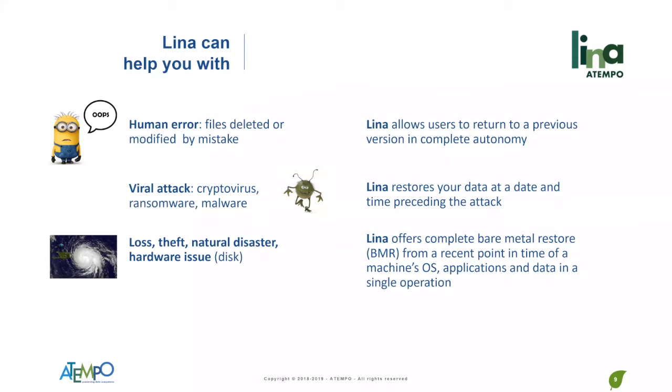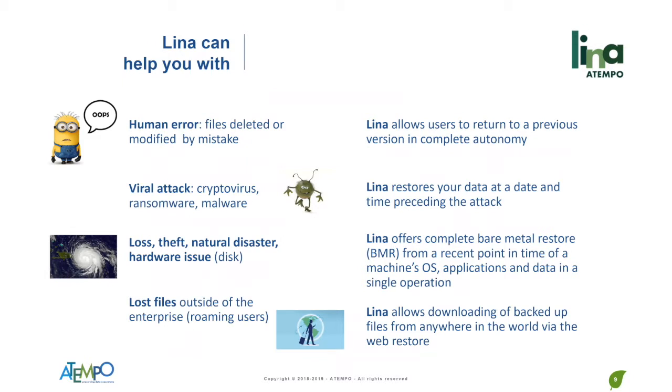For material failure and other losses, Lina can rebuild an entire machine, including the operating system, application, and all the data all at once. And finally, for users that are not on the central site, Lina will recover their lost file by way of the web restore from anywhere in the world.